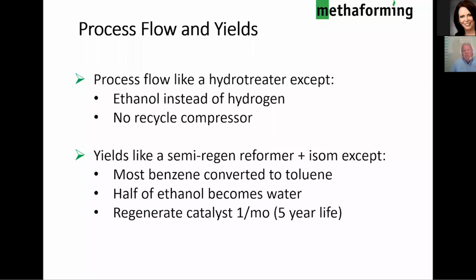And the yields are like a semi-regen reformer and isom combined, except that most of the benzene gets alkylated onto toluene. And of course, half of the ethanol, and when methanol is the feed, half of that becomes water. There's no water in the finished product. Catalyst is regenerated about once per month, and the catalyst life is about 5 years.